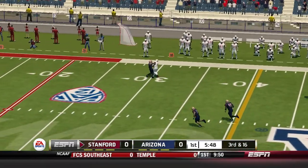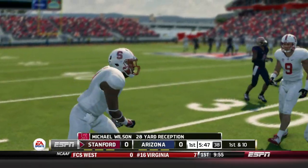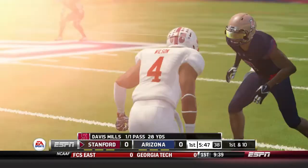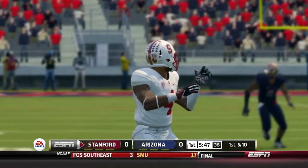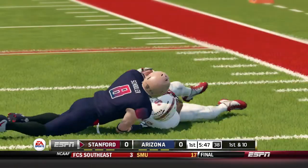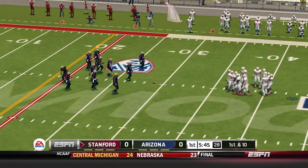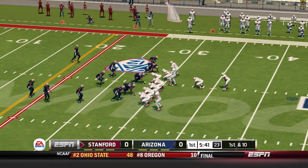He flings it. Tackle made at about the 29-yard line. You know, they did a great job here of not just getting past the first down marker, but picking up some major yards on the play. From the 29-yard line, first down. They're packed in tight on the line.